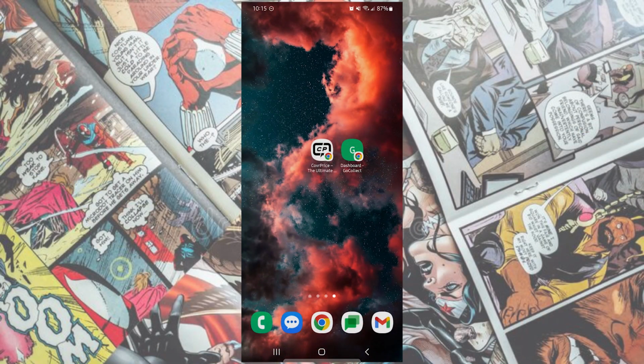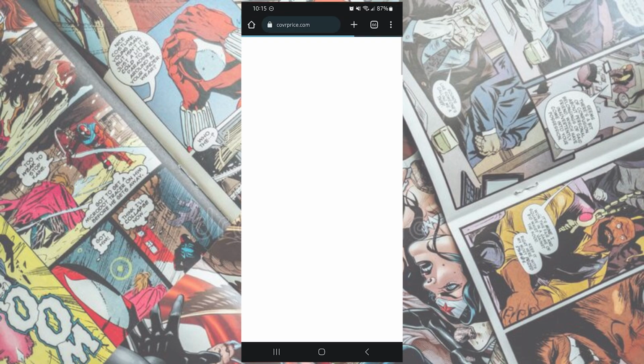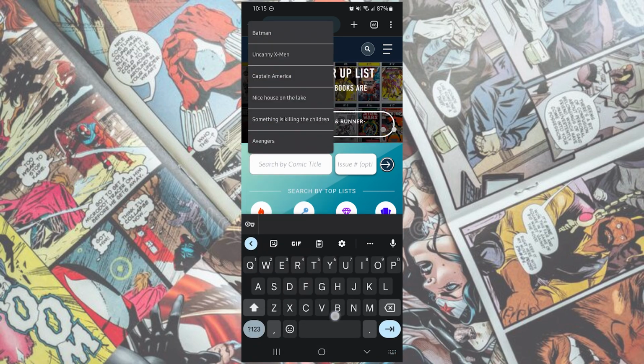The first thing I always check is cover price. I have a link to a shortcut to the website on my phone at all times. There is an app, but I don't prefer it over the web version here. So we're gonna go ahead and open it. We're gonna use our example of Batman Adventures number 12. So you can just search for it right here.